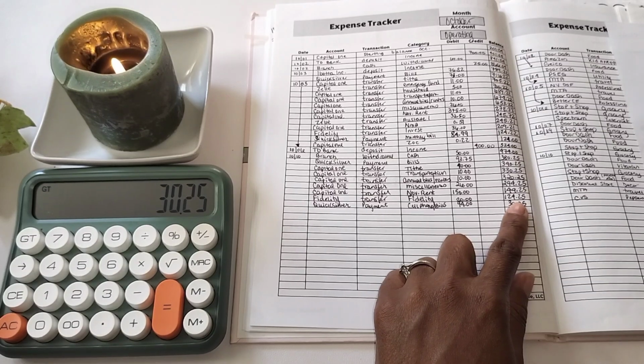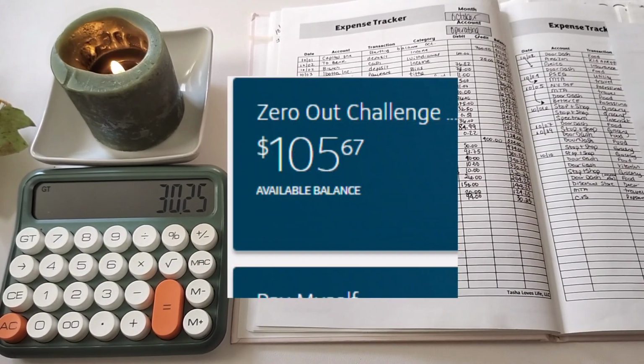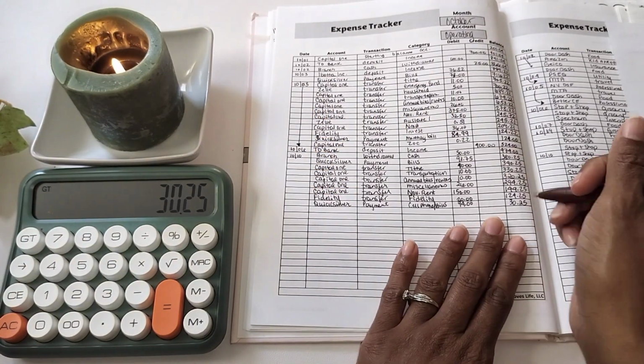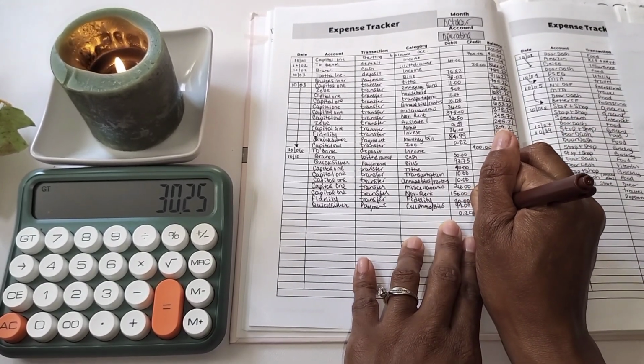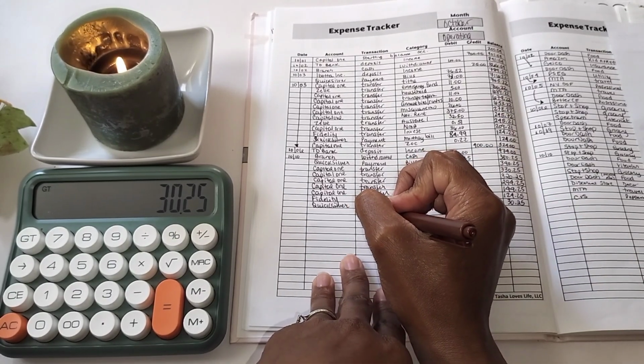I'm going to send 25 cents to the Zero Out Challenge. You see, every paycheck, every income is an opportunity to save. Even if it's a quarter, a dollar, whatever, it adds up. And I'll show you on the screen what's currently in our Zero Out Challenge. And we have like 105 in there right now, which is really good. I'm about to send 25 cents and just bring this down to an even $30. Why not? So 25 cents is going to the Zero Out Challenge as a transfer on payday.